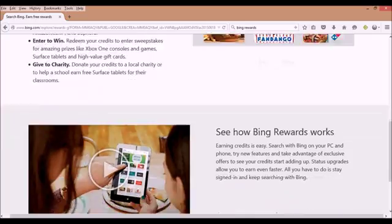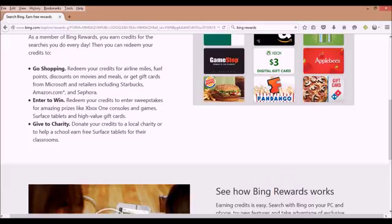Now, you can also do searches on a mobile device. At least I can, every day, and it's the same thing. Every 2 searches on my mobile device gives me another Bing reward. Now, even if you don't have a mobile device, there's ways to work around that.